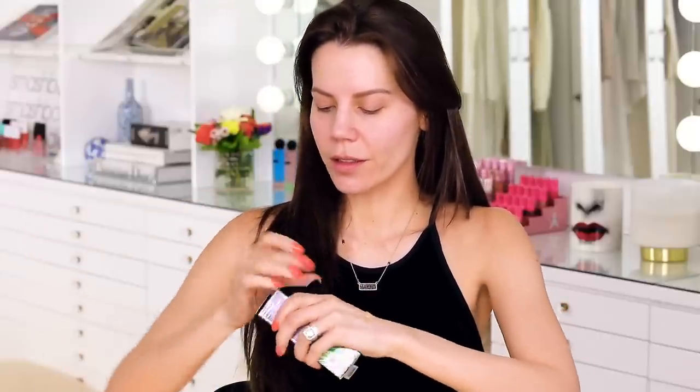Where shall we begin? I am already primed with my Tarte poreless primer. I'm only wearing that today. I don't have anything else on. I feel like this will be hydrating enough, so I didn't want to overhydrate the skin. So I'm going to do as they say and squish on the back of my hand. Actually, we need to do a quick test. Let's do this.